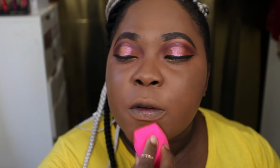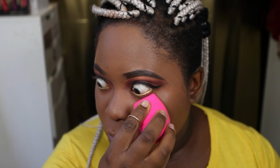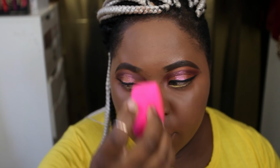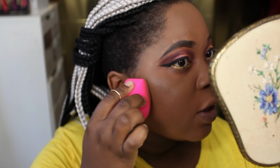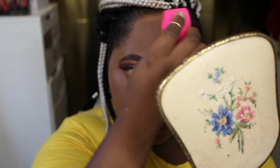The beauty sponge blended the foundation out perfectly and was able to get underneath my eyes and right under my wing liner, my brows, bridge of my nose, or just all over my face. Feels really good on the skin. I love the cut of it. So yeah, I definitely love this.